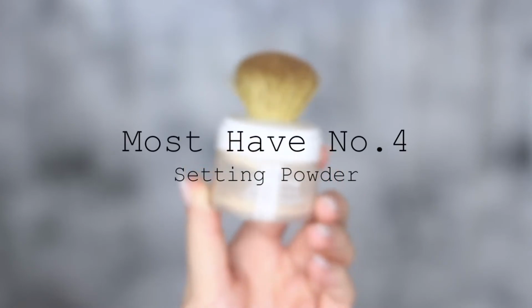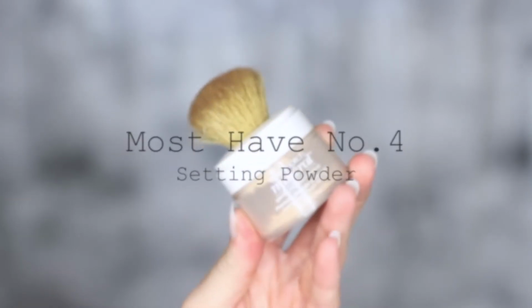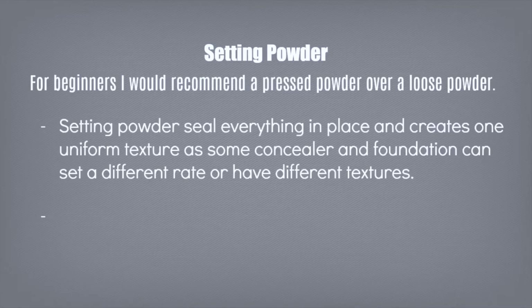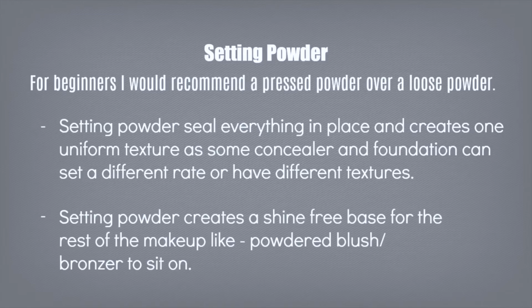Must-have product number 4, setting powder. Now for beginners, I would actually recommend using a pressed powder, but it is totally up to you. Setting powders seal everything in place. They create a uniform texture all over the skin because foundation and concealers, they can set at different rates. And setting powders create a shine-free base that the rest of your powdered blushes and bronzers will easily glide over the top of.